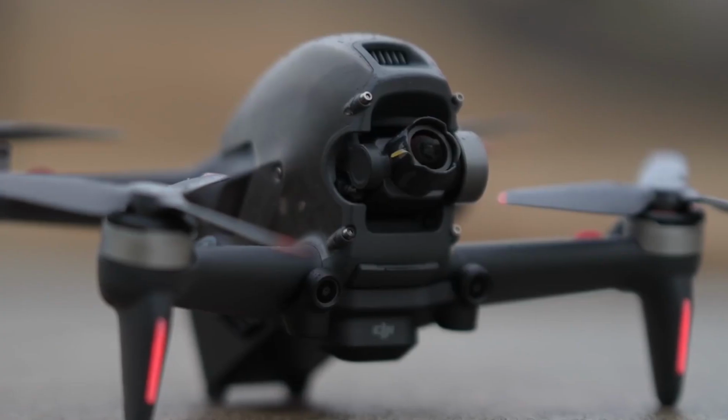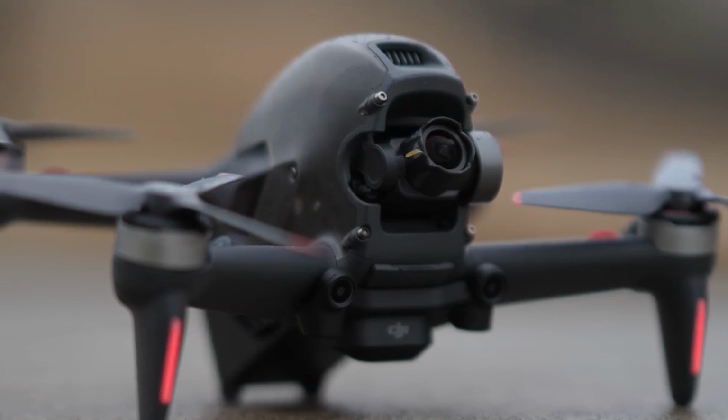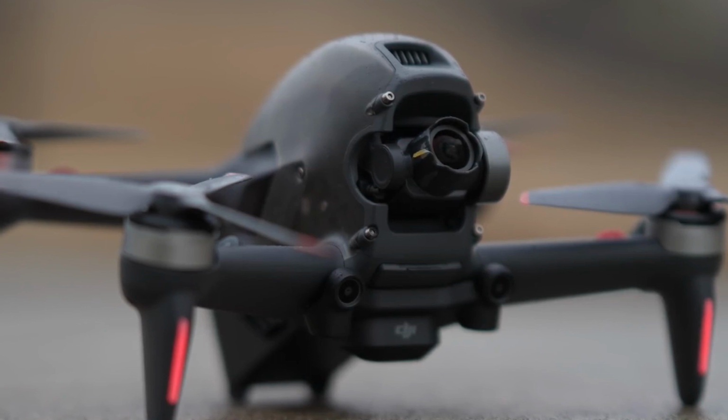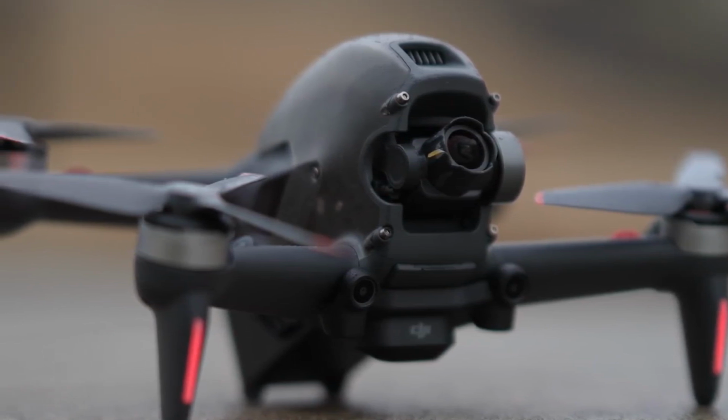We'll be taking a look at drones in every price range, so whether you've got a few bucks to spare and want a great value drone, or are looking for the absolute best of the best, we'll have an option for you. If you're interested in finding out which drone will be best for you, stay tuned.